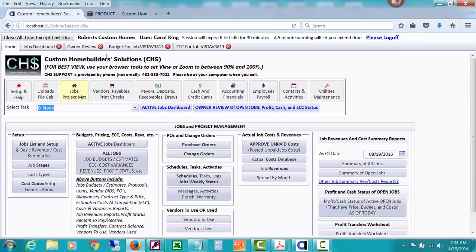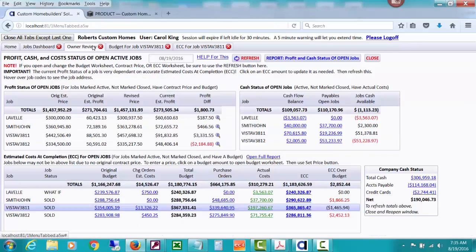It's the Owner Review of open jobs, and one feature, well, two or three, several features that CHS has that I just haven't seen in other programs is, number one, it can figure out and pull in all your numbers from your original budget, from your change orders, from your purchase orders, from actual job costs posted, and daily be calculating where your estimated or your projected costs are heading, and we'll look at that just a little bit in this video.